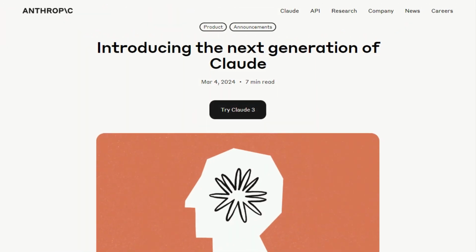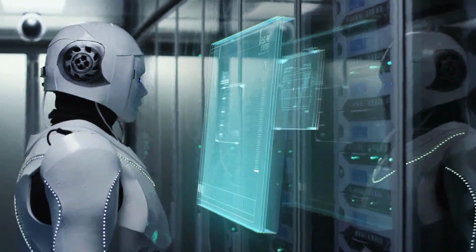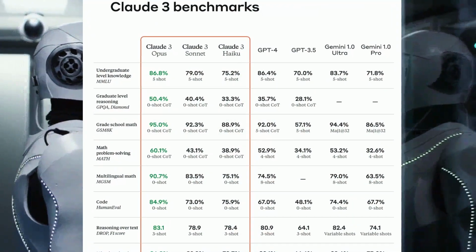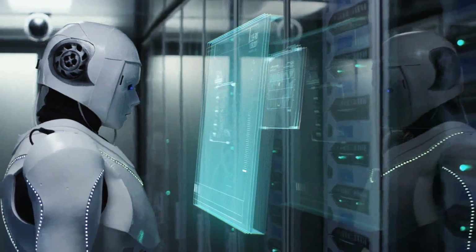In today's AI news, something truly groundbreaking happened. Anthropic released the next generation of their flagship model, Claude 3. This release caught everyone off guard as it outperforms every other AI model across the board on the main benchmark tests. So, without further ado, let's delve into the details of this release.